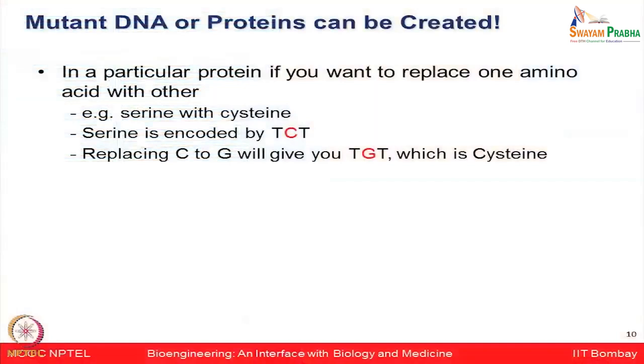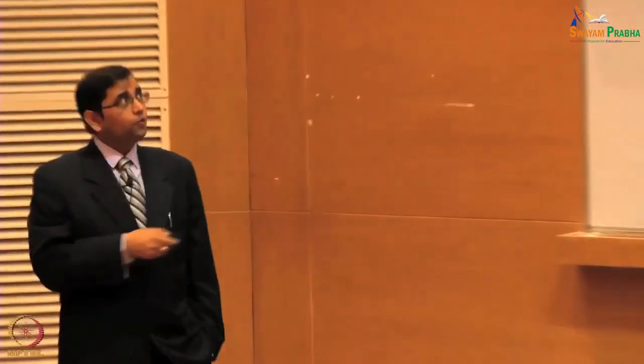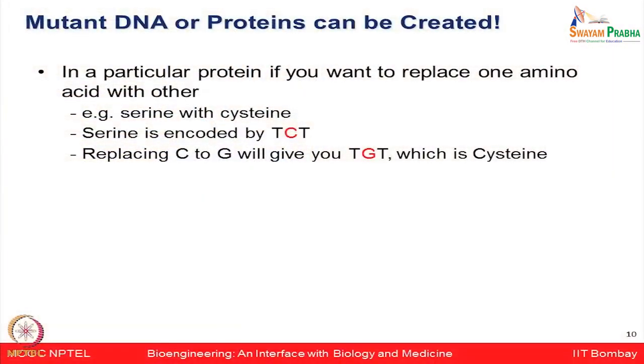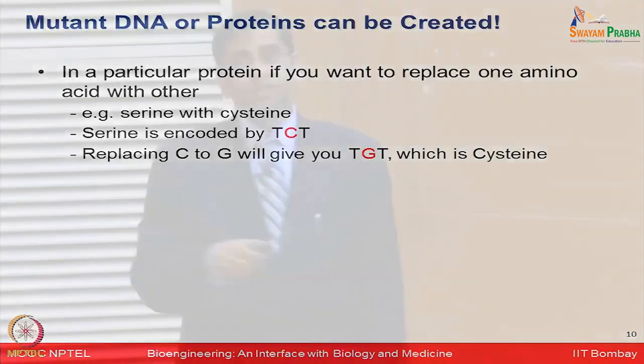So let's imagine that you have a particular protein which you want to study, and in that protein there is some change happening at one amino acid level, and each amino acid is derived from the triplet codon of the gene sequence. So if you are looking at that gene sequence, for example, TCT is the gene sequence for serine, and you are just replacing a C with a G, therefore the TCT becomes TGT, which becomes another amino acid, which is cysteine. Just by changing one base pair, you have changed the triplet codon, you have changed from one amino acid to another amino acid, which has introduced so much change in the living system, right?